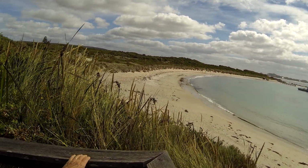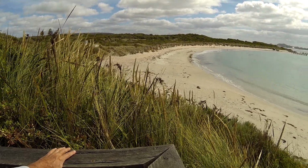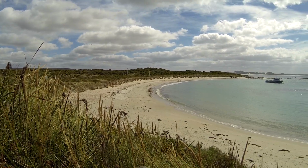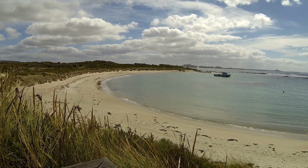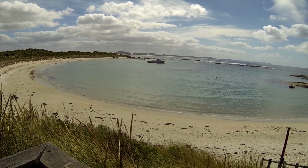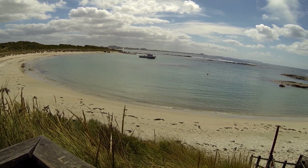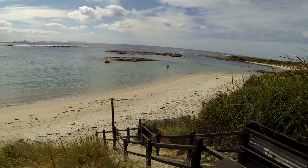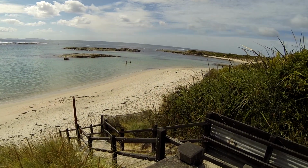Weather's absolutely beautiful today. After all that rain we've had, still a few clouds up there, but forecast is for it to get hotter and hotter. Must be a cray boat out there. There's a boat ramp around the other side, so we'll go for a bit of a walk. There's a little boat out there. Lovely coloured water.